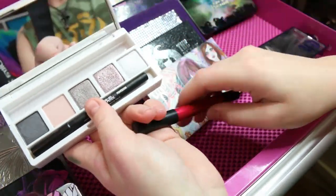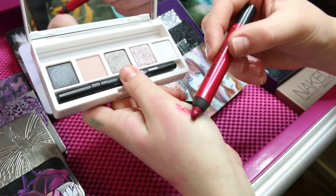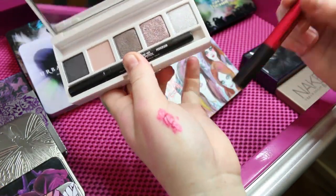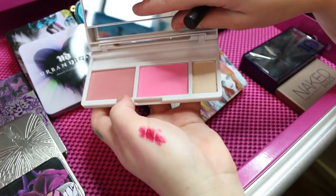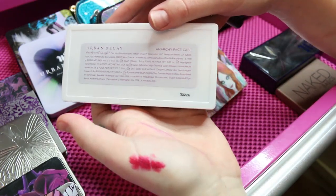This is the Scandal Super Saturated Pencil. I might as well, oh my gosh, I'm totally, whoops. Whoops. But that is what that looks like. There, and then the shadows, beautiful, absolutely beautiful. And then on the bottom tier there are some blushes and a really pretty highlighter on there. So that is the Anarchy face case.